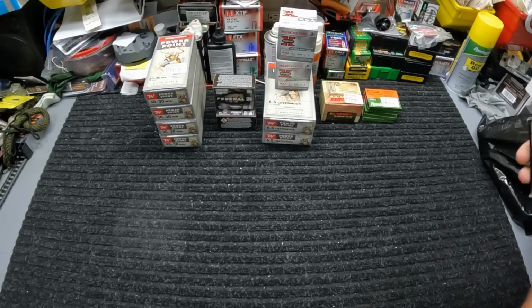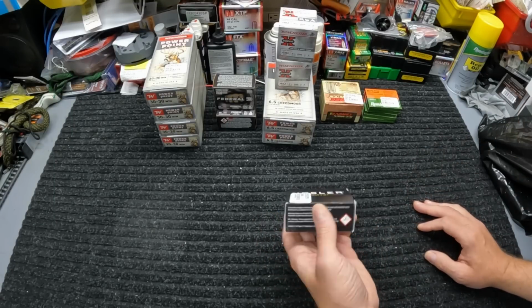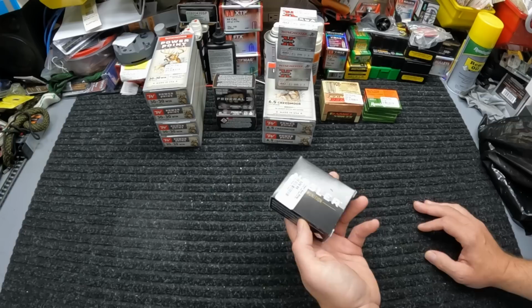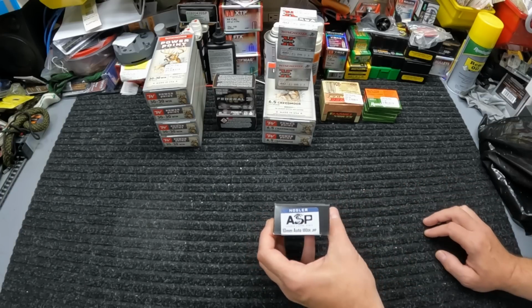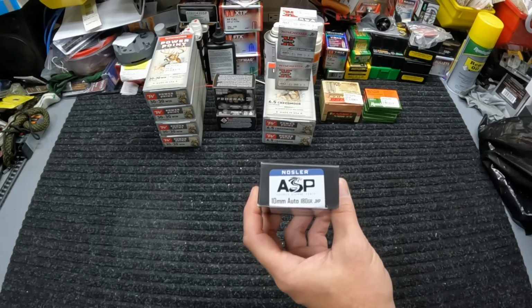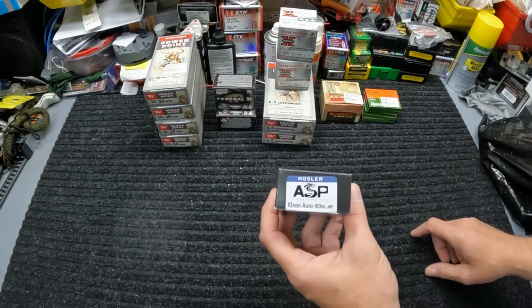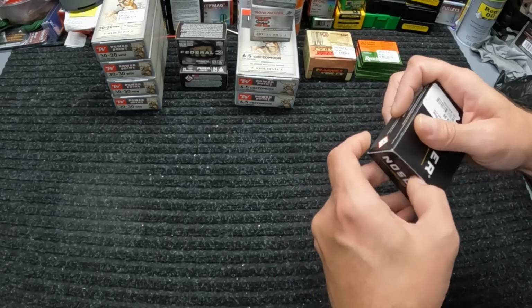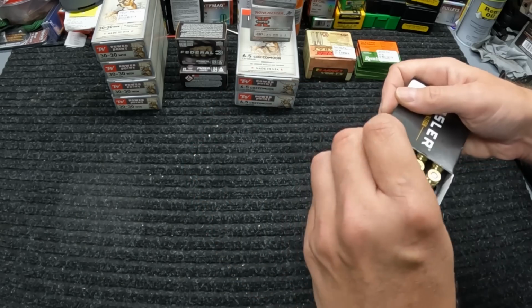And then next up out of there is something I almost wish I wouldn't even have got, because I know they're not going to be that great, and it's some of these Nosler ASP rounds in 10mm this time. Y'all know I just tested the 45 ACP ASP rounds, and they did pretty doggone good in my opinion. These are the 10mm 180 grain jacketed hollow point. It's the same projectile style and all as that 45 ACP, just chambered in 10.